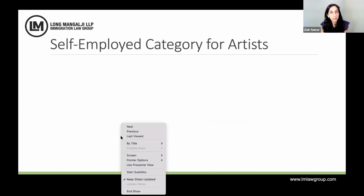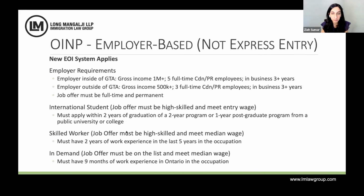The last employer-based program is the in-demand occupations. Now, when we talk about the in-demand, there's a specific list of occupations that Ontario will accept for this particular stream. Now, here, because it's on the occupation list, what we see on those occupation lists is what are traditionally considered low-skilled positions. Okay, this is the only program that we see within Ontario that includes low-skilled positions. Okay, so it does have to be on the list, and you have to be able to show that you have at least 9 months of experience in Ontario in that same occupation.